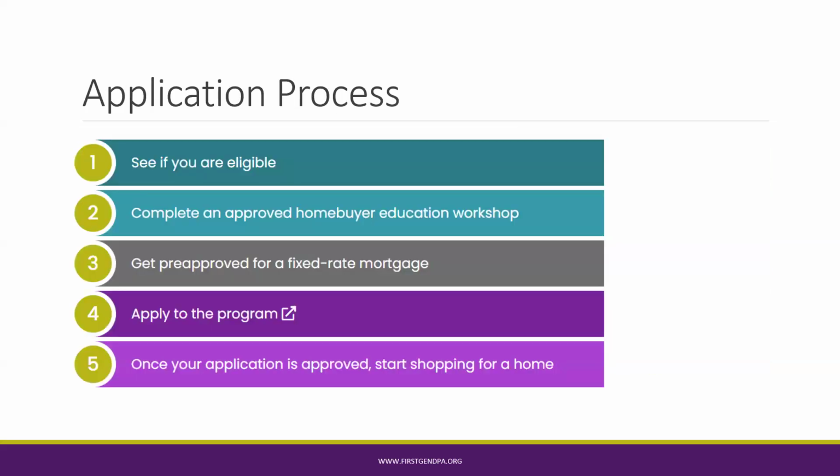This is a glance of the application process that will be reviewed in this training. As you can see, it's starting by reviewing eligibility. We will talk a little bit about the homebuyer education requirements, that buyers are required to have a pre-approval for a fixed-rate mortgage before applying, and noting that buyers should not start shopping until they have been approved for this program. So let's get into these details further.